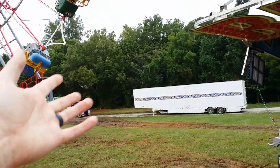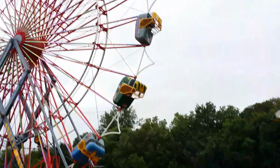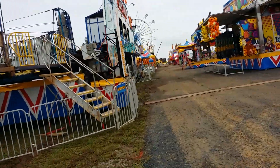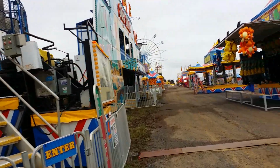You don't see that much, them actually bringing them in. That's why I kind of got here before everything got going, so you can see what they do a little bit. I ain't trying to say I know everything about it, but you can kind of see how they do a little bit of the stuff. It's kind of interesting, kind of cool.